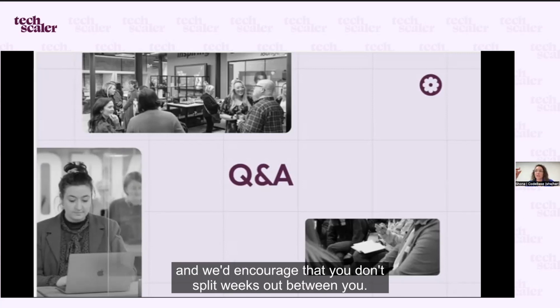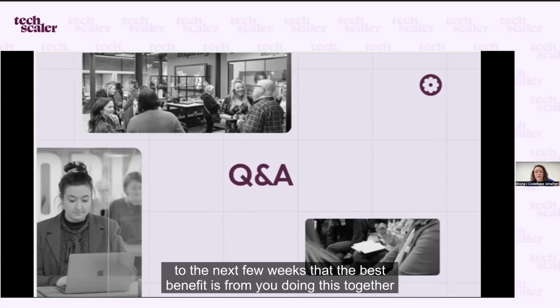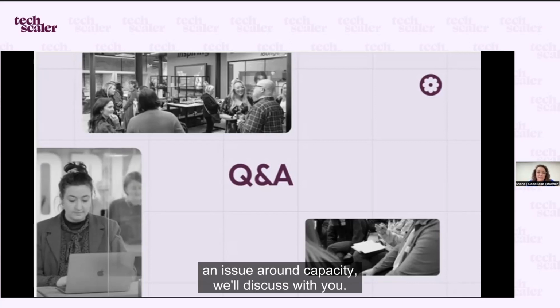And we'd encourage that you don't split weeks out between you. So it's not like one of you comes to weeks 1 to 3 and somebody else comes to the next few weeks. The best benefit is from you doing this together, to be able to collaborate on strategic planning for moving your startup forwards. So fill in who you'd like to attend, and then if we think that there might be an issue around capacity, we'll discuss with you.